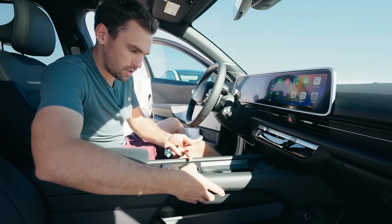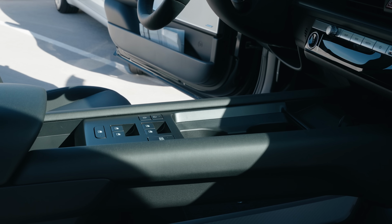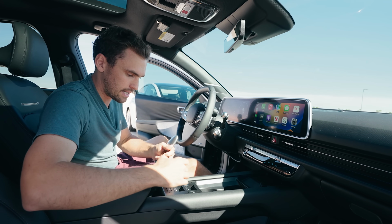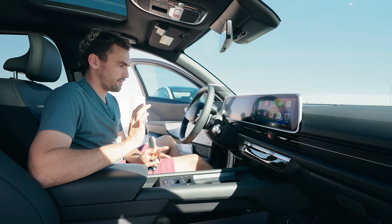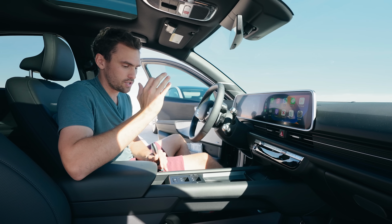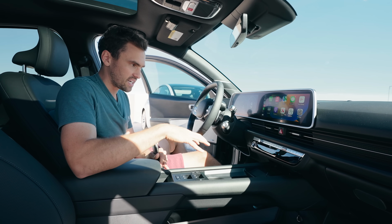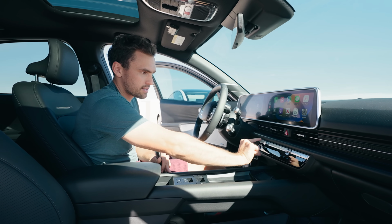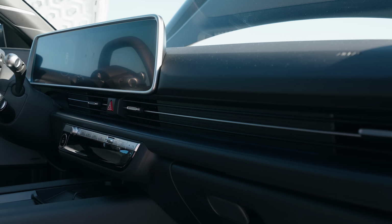And then you have the clean look here with the buttons controlling all 4 windows from the center console. Unlock, lock, and then auto hold here, so that when you come to a red light and you let off the brake, the car will hold itself until you accelerate again. Everything that you're going to need to access a lot is right here, and then having this display again with buttons.